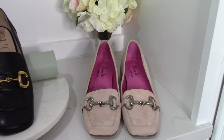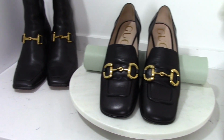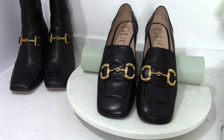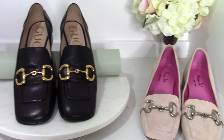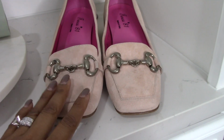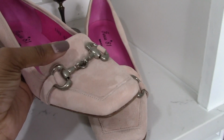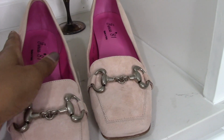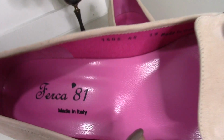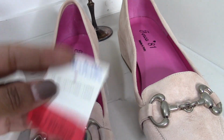If you recall from my part 1 video, I have a love for the horse bit detail on shoes, and I have almost every style of shoe with the horse bit detail on it. So these first loafers right here have the silver horse bit detail and they are a blush suede. I picked these up from Marshalls, they're by the brand Furka 81, and they were made in Italy. And then here's the tag.